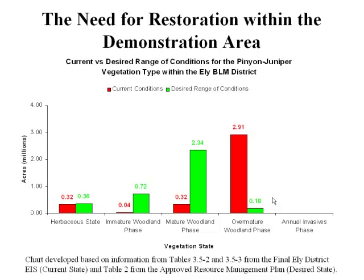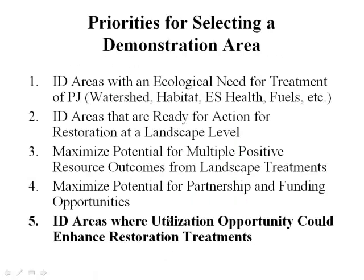If you take a look at some of their PJ type, and you'll remember it was somewhere along the magnitude of 3.5 or 6 million acres, they classified the PJ into a herbaceous state, immature woodland, mature woodland, over-mature woodland, and an invasive phase. You'll see that their over-mature woodland phase is almost near 3 million acres. And their desired state, again, in the next 20 years is much less than that. So essentially they're wanting to take this column with some form of treatment and move it back into the mature and immature woodland phases.